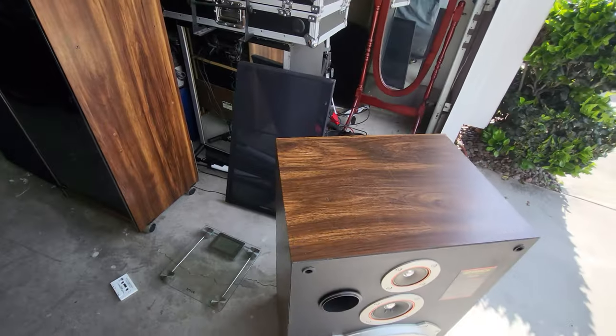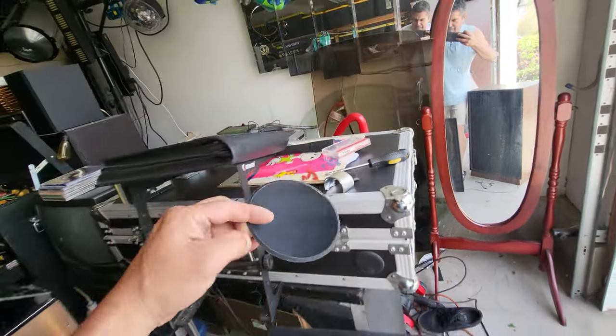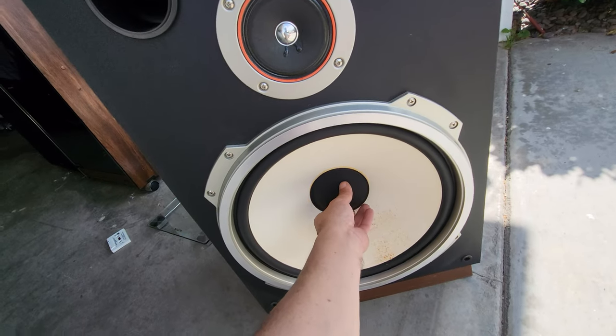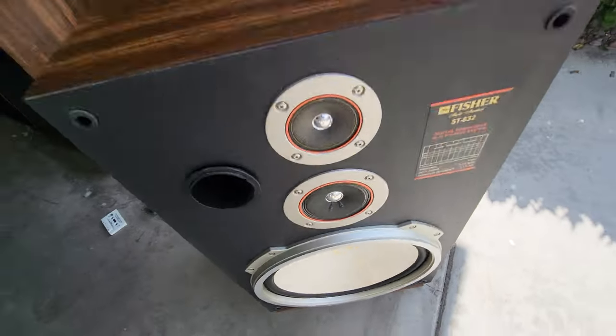I don't know when I'm going to be able to glue this dust cap back on. But this is the way it's supposed to look. It looked pretty macho, man, back in the day, if you remember that.